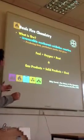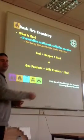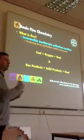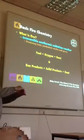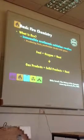So it's irreversible. It only goes one way. Once you've set fire to something, you can't turn it back into what it was before. That's basically all the irreversible means. If you light a candle, you can't then go and get all the bits of soot and recombine them to make the candle again. It doesn't work like that. It's a one-way process. Exothermic is it gives out heat.